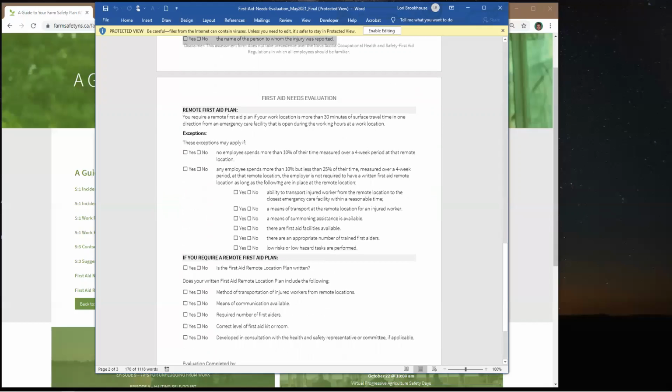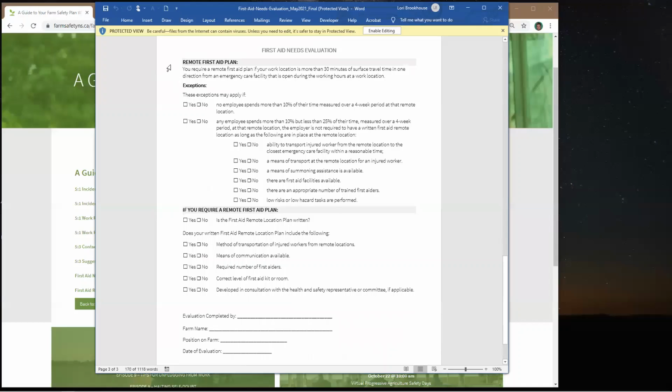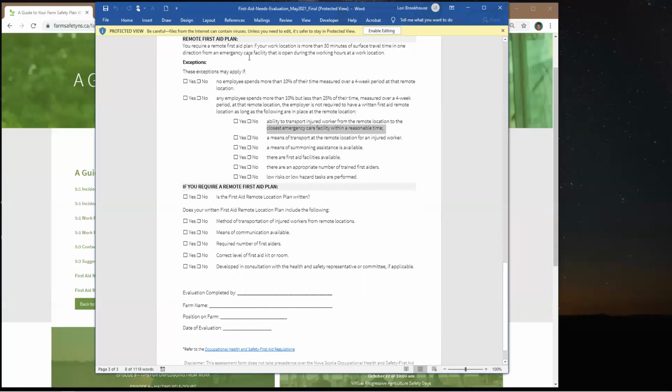And as mentioned just briefly prior, we will then determine whether you need a first aid plan for remote work areas. This is the section that outlines that criteria. You require a first aid plan if your work location is more than 30 minutes of surface travel in one direction from an emergency care facility that is open during working hours at a work location. So we then decide, based on these exceptions, if it applies, because this is very general. The exceptions are: if no employees spend more than 10% of their time, measured over a 4-week period, at that remote location, you don't need a plan. The second condition is if any employee spends more than 10%, but less than 25%, of their time measured over a 4-week period at that location. You're not required to have a written first aid remote location plan as long as the following are in place. So you would make sure it meets these conditions as well.